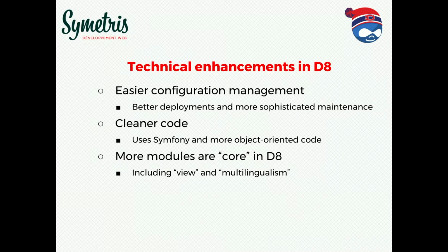And the structure of how we're supposed to code in Drupal 8 is more rigid. It's more object oriented. So there's a lot less leeway for a developer to not necessarily code the right way, a specific module or whatever. So that means that the code is cleaner and easier to maintain in Drupal 8.